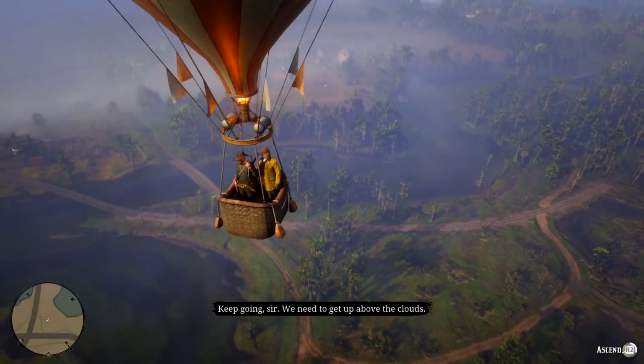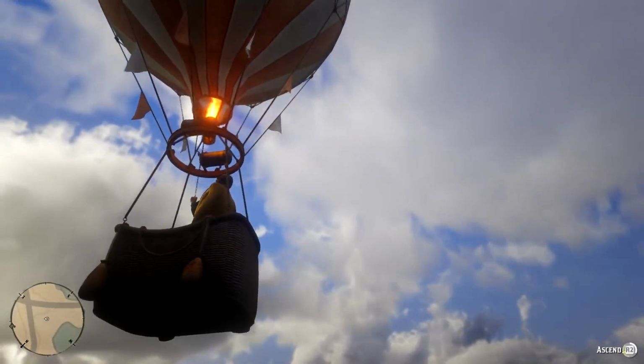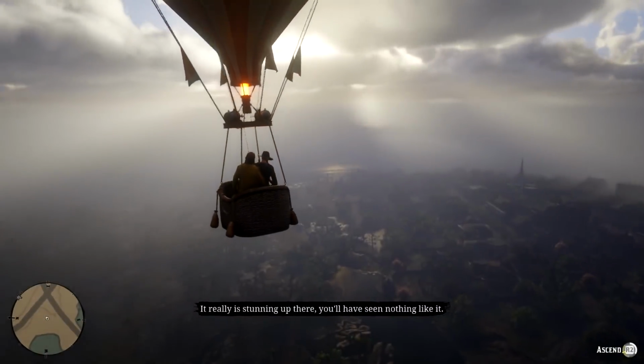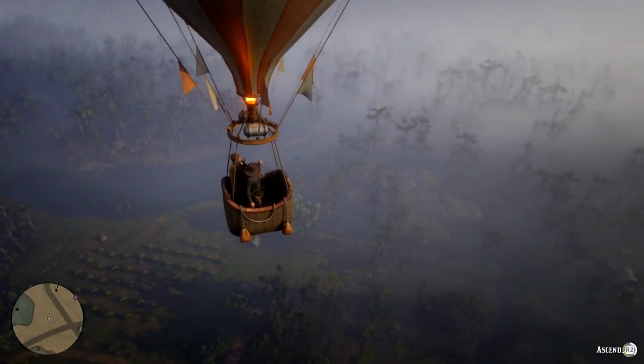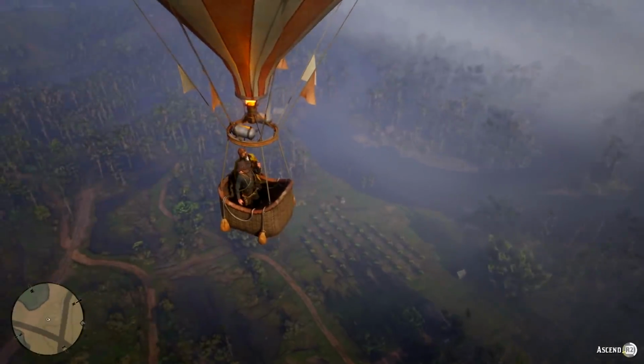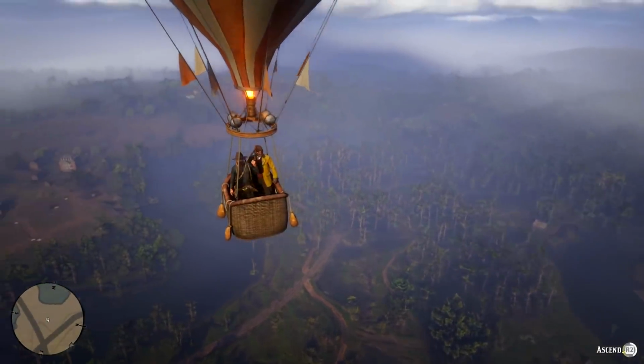And it's awesome. This is a vehicle that I wish you could utilize a whole lot more in game, but it's just so cool to be able to, like I said, experience the world from the sky, which is something you really traditionally wouldn't think about all that much in game.